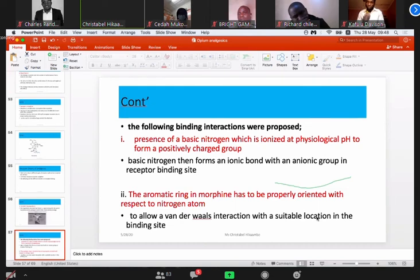So the nitrogen atom has to be there on morphine or its analog, and it should be able to ionize at physiological pH to form a positively charged group. With the basic nitrogen, what they are saying is that it has to form an ionic bond with an anionic group, because once this nitrogen atom becomes ionized, it forms a positively charged cation.